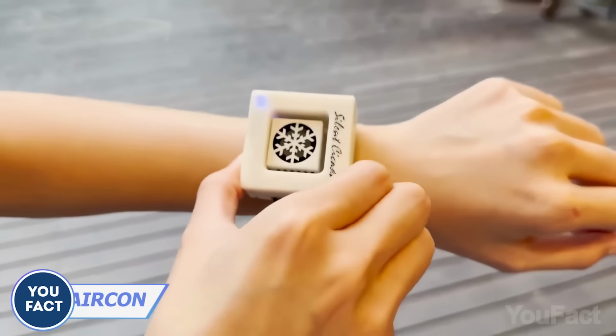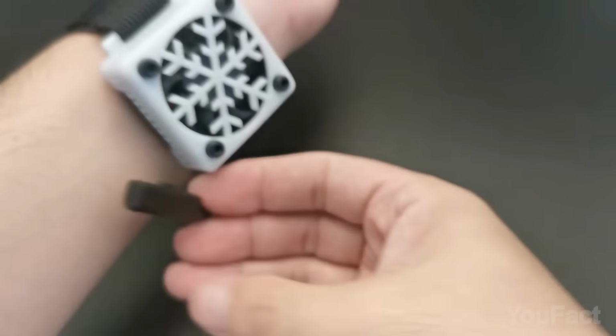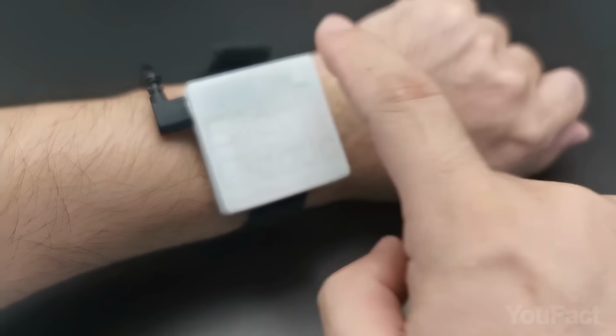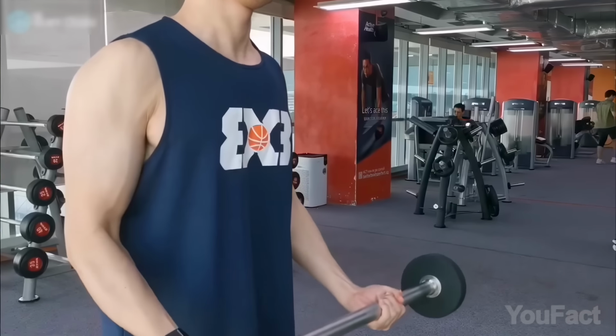I found an even more portable way to reduce the temperature. Yep, it's a cooling watch. Using a thermoelectric semiconductor plate and a tiny fan to dissipate heat, it's said to provide a gentle cooling sensation, especially effective on the underside of the wrist.